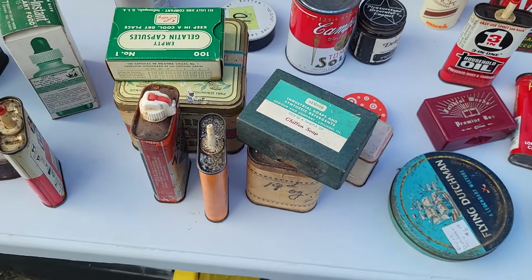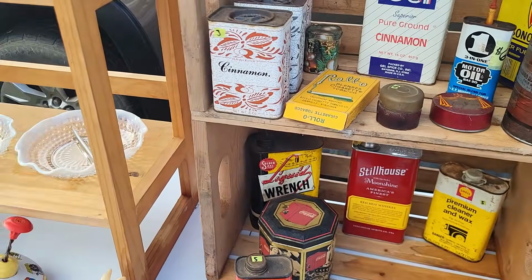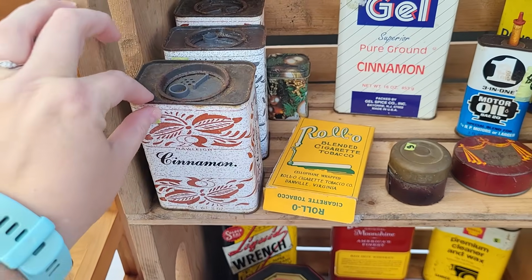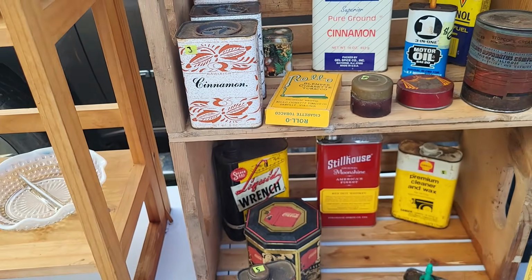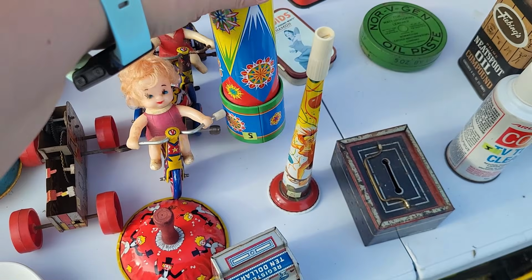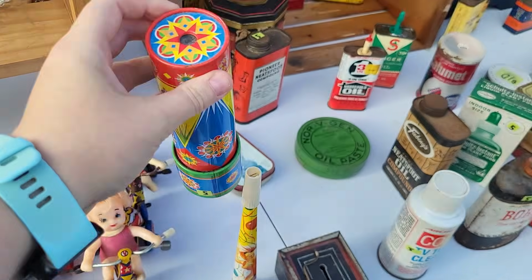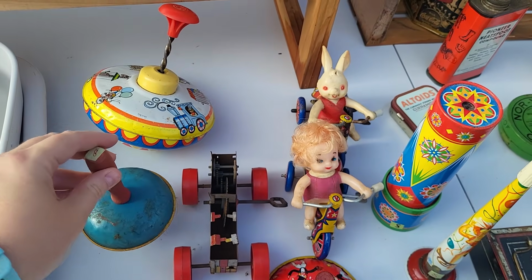Gotta stop and look at all the little tins and things. Advertising, I do like these Raleigh cinnamon, but they have too much rust. I can't craft on them when they have rust like that. But those are cool to see. I don't see those very often. They're full as well. The little noise makers. There's a kaleidoscope. That's fun. Can we? No. We can't look down in there. Sorry. That was not as fun as I wanted it to be.